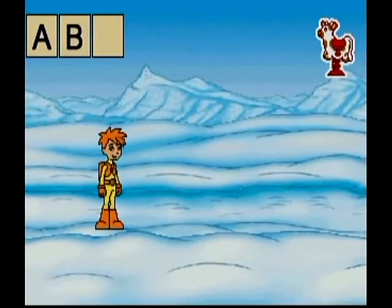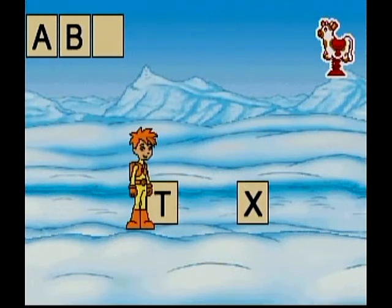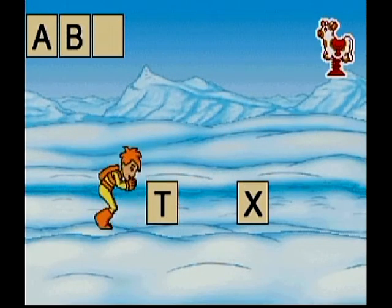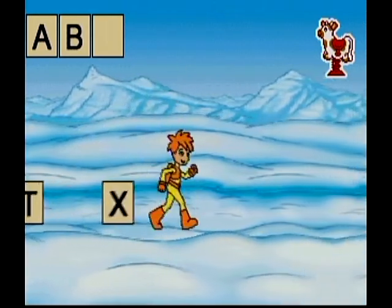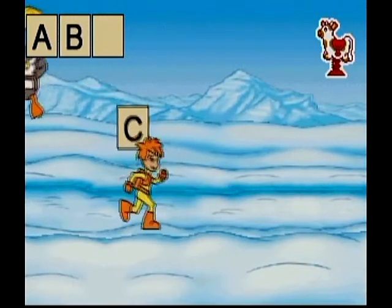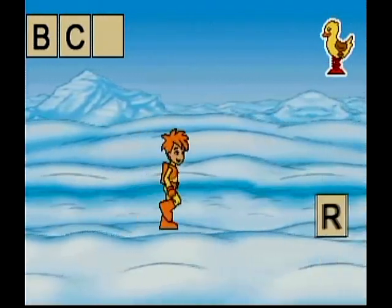Alpha Boy is looking for letters in the Antarctic exhibit. Will you help him find them? Catch the letter that comes next. That's not it. C. Catch the letter that comes next.